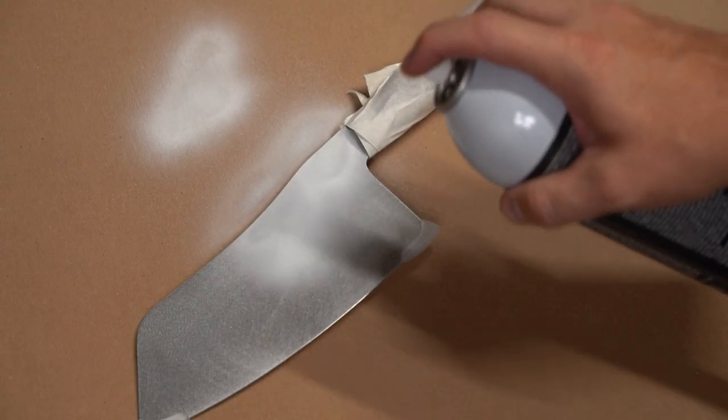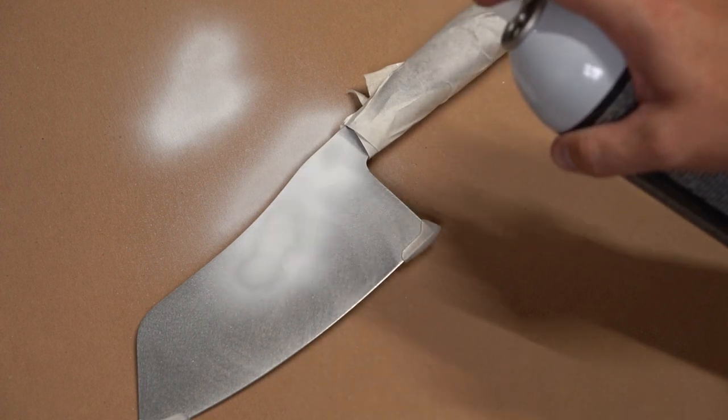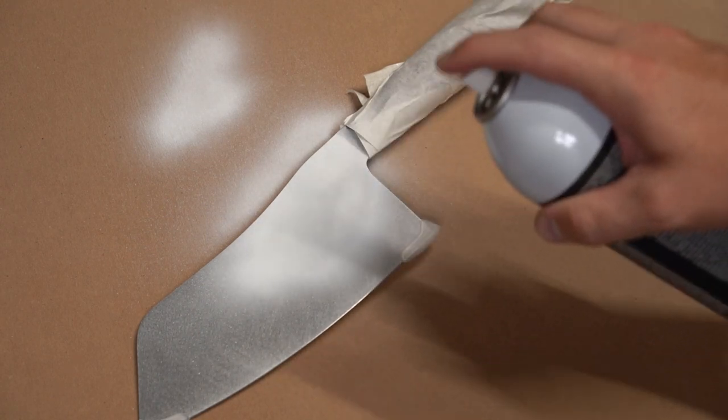Next, we'll spray our knife blade with some Enduramark metal marking spray. When hit by the laser, this layer of spray will permanently bond to the blade, giving us a bold mark when we wash away the excess.